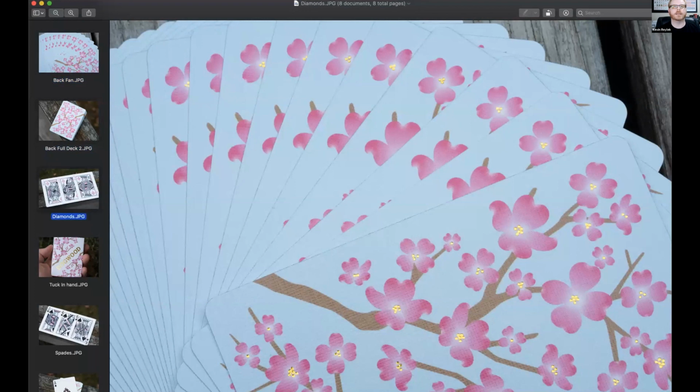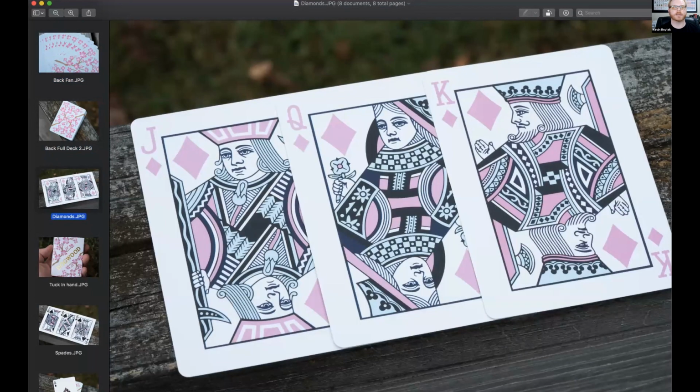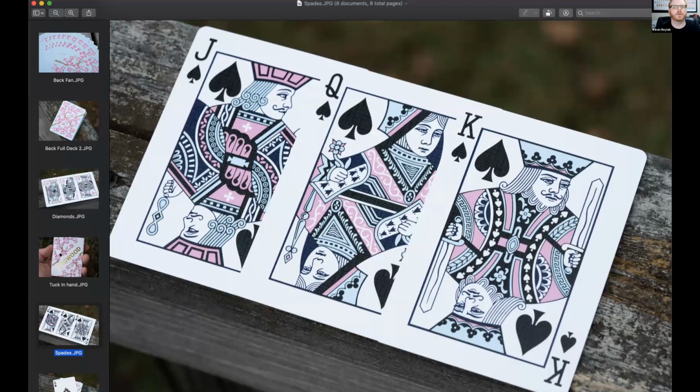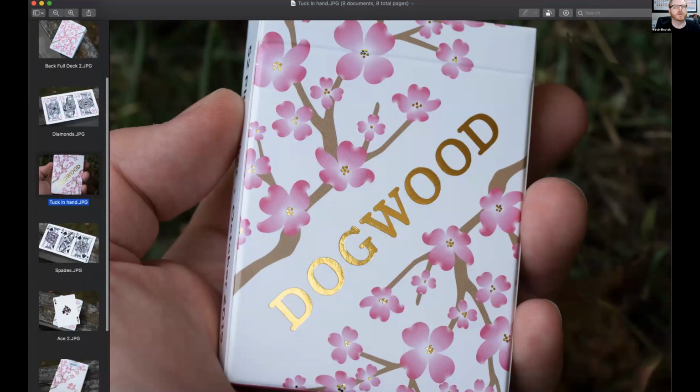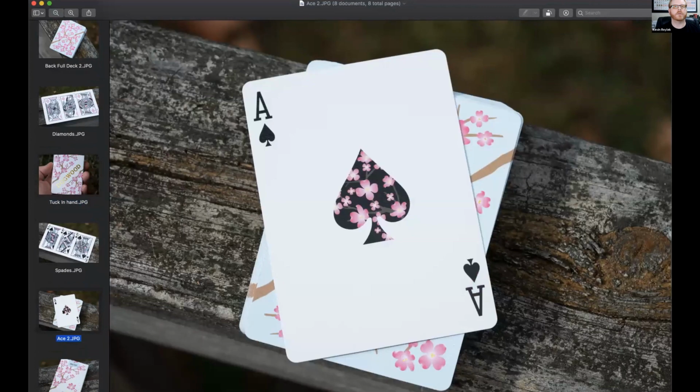We did the faces as a standard design with a custom color scheme. So there's the diamonds and the spades. There's a shot of the tuck, so you can see that front tuck foil. The ace of spades.